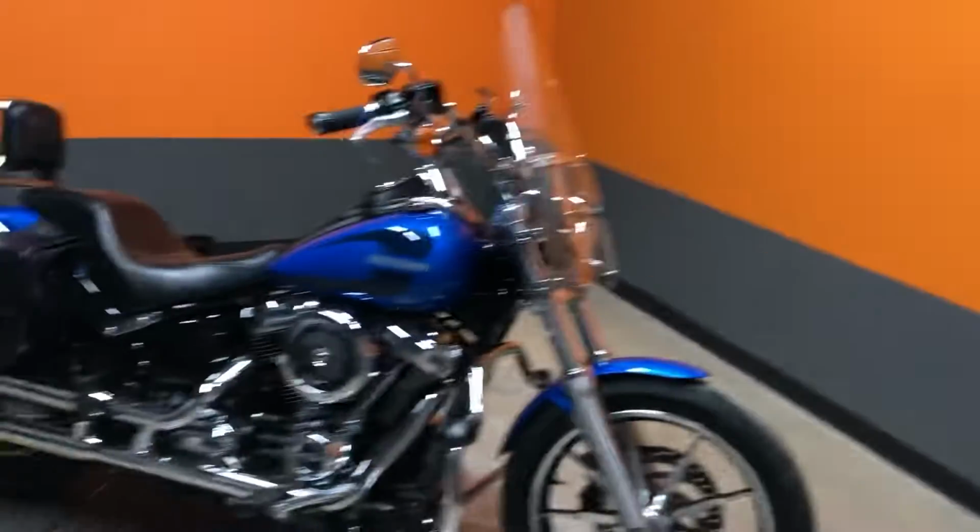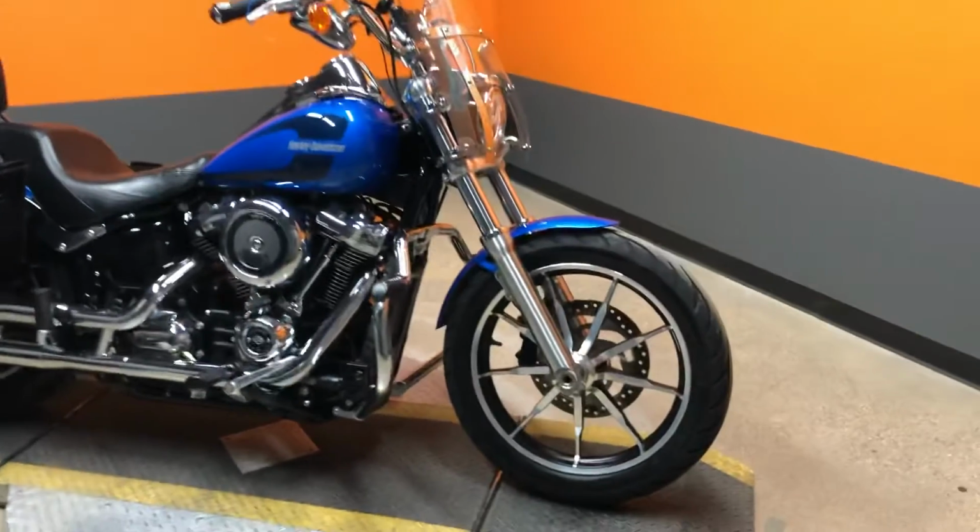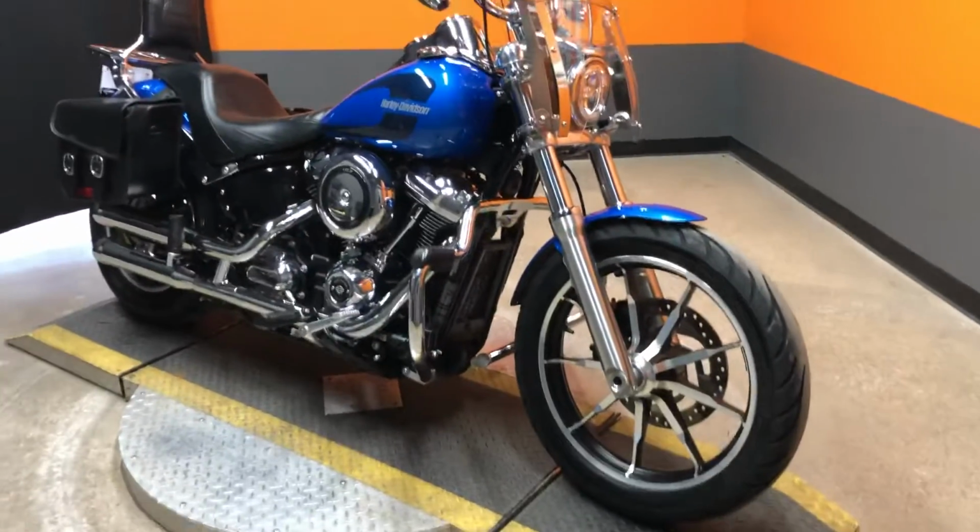Hey Billy, it's Mike over here at American Motorcycle Trading Company, and right over here I have the new Softail Lowrider. This is the one that just arrived. We just completed the service on it, and it just rolled out of detail.